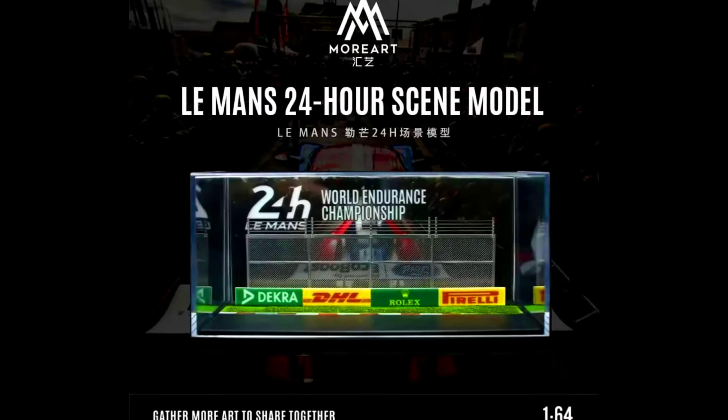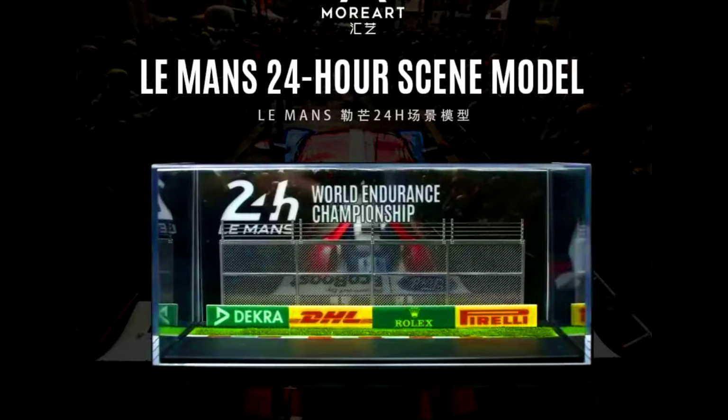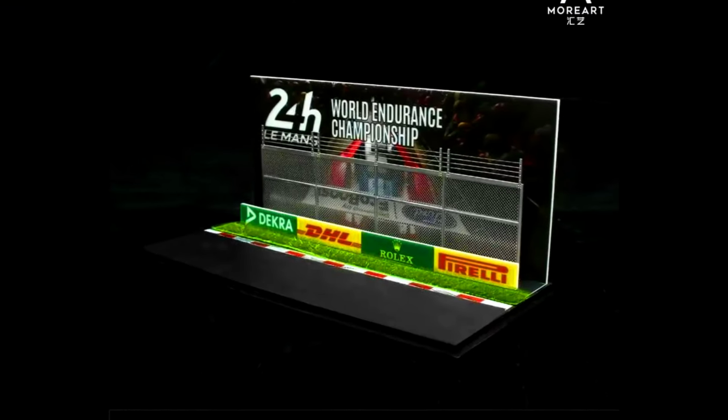And the last model, Morat presents a Le Mans 24-hour scene model, releasing in June 2024. Check out the sneak peek of this set.